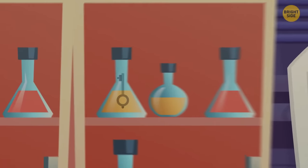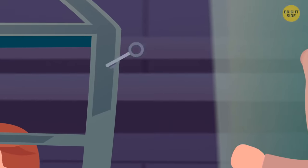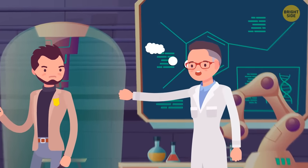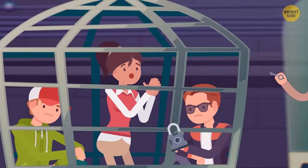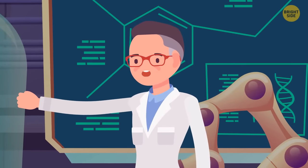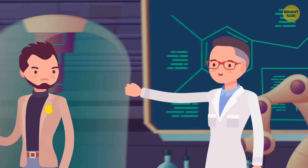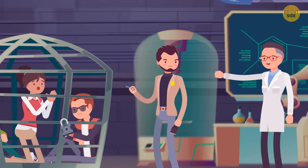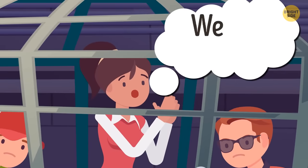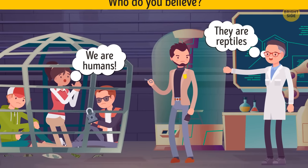One of the jars with chemicals standing on the shelf has a key inside. You take it out and are about to open the cage, but the scientist returns. He tells you not to do this. The people inside are actually mutant lizards. The scientist admits that he accidentally turned regular crocodiles into humans. The scientist managed to catch these monsters and put them in this cage. He's going to turn them back into reptiles and let them go. The prisoners say they are humans, and the scientist lies. Who do you believe?